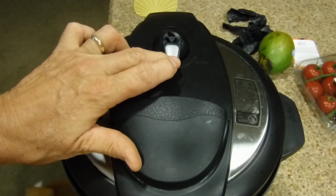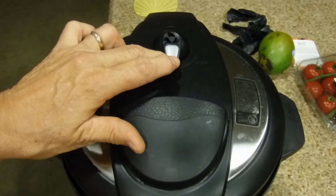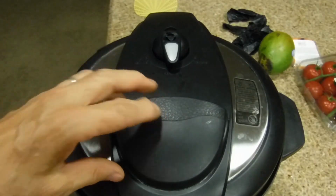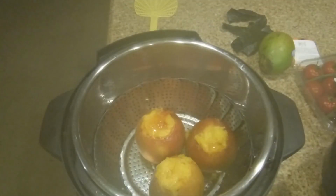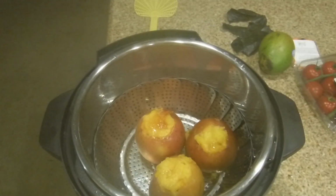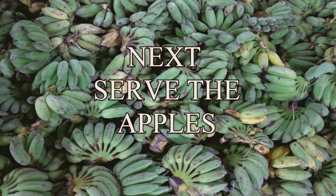Okay, so we're waiting for it to go click. There. Now we can open the top. When you pick it up, let the juices fall in, and put this in a safe place away from anybody getting burnt. Now it's going to be the matter of transferring the apples.